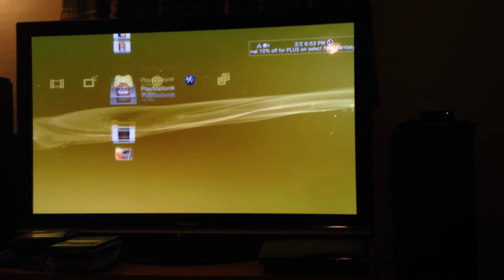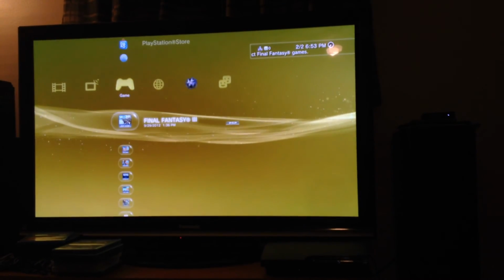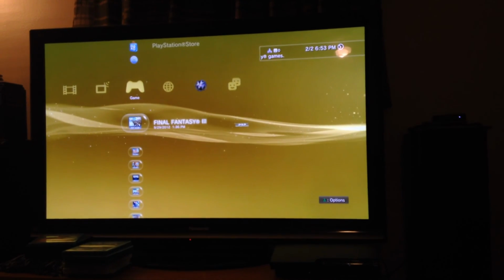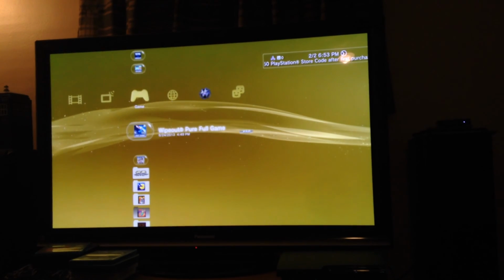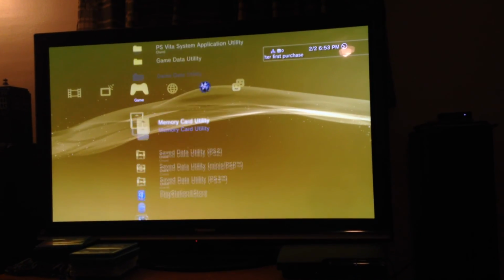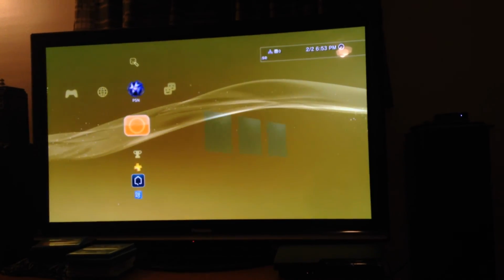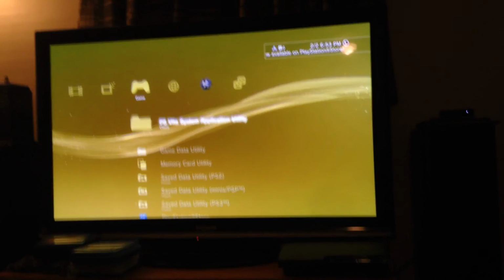I don't know if there's a separate PlayStation Portable section. I think I have a handful of PSP games on here that you have to hook up the PlayStation Portable to the system in order to transfer, so that's why they have a little bubble around them. I think that's pretty much it. I don't think the games are stored anywhere else here on the system.